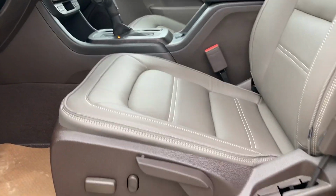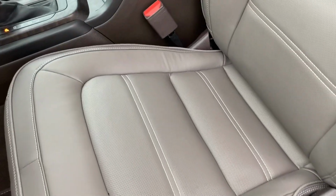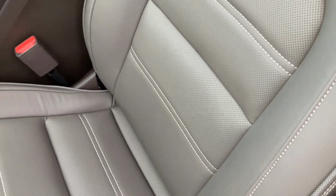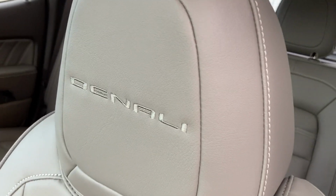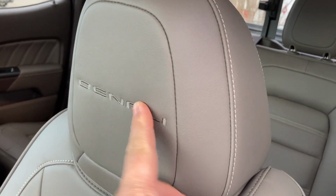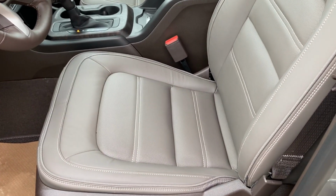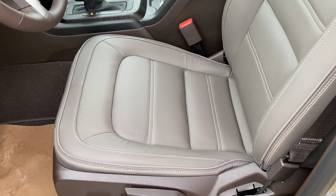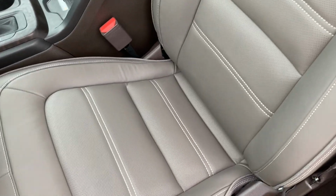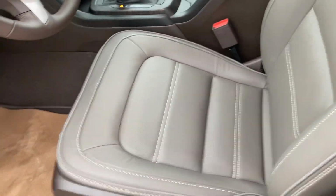Okay, moving down here, you can see your 6-way power seat, the power lumbar. And the new seats, if you notice, they're quite a bit more plush and cushy. You can see they're even rounded and contoured. You got the Denali badging in the headrests. And the only other model that gets badging in the headrest would be the AT4 if you went with that off-road version, okay? So again, that was the big change with these. The only complaint I consistently heard from people online, and I only ever had one customer say that they wish the seat was a little bit softer. And so now we've got more cushioning in these seats, so I think that'll make a lot of people happy.